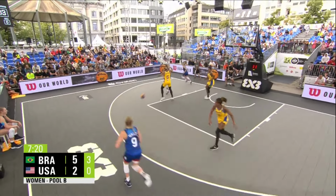Oh, Sasa answers with a double as Brazil is back up by 2. Cox down low, up and in. She's stronger than a crowbar. Once they start feeding her, it could be a big difference for the Americans. Cox played for the LA Sparks. We're accustomed to seeing WNBA talent on the USA women's rosters.